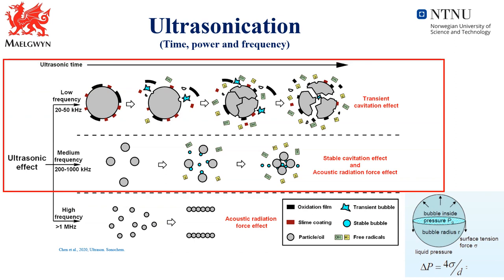With respect to the ultrasonic treatment and creation of the ultrafine bubbles by ultrasonication, three factors are very important: time, power, and frequency. As you see here, at low frequencies between 20 to 50 kilohertz, we have transient bubbles. These transient bubbles are not stable, but they can remove the slime coating from the surface of the particles. By increasing frequency to the range of 200 to 1000, it's possible to make a stable cavitation effect, and this allows to aggregate particles and float them to the surface.